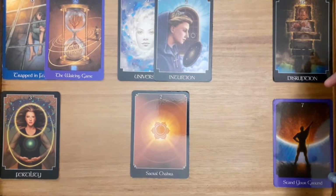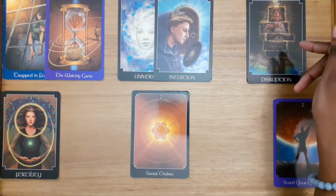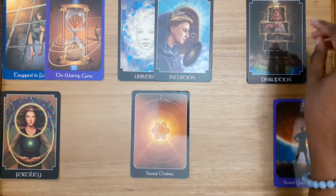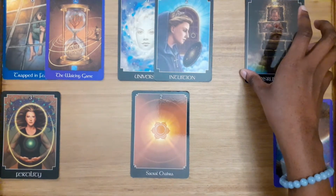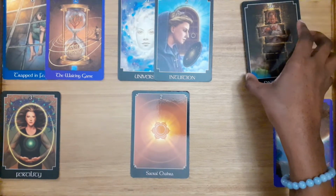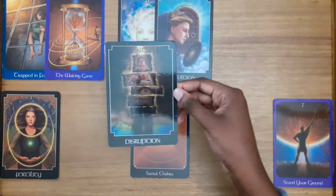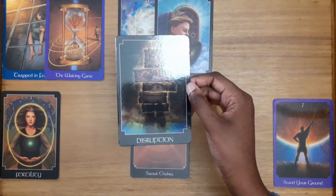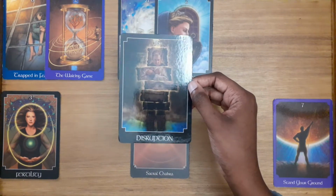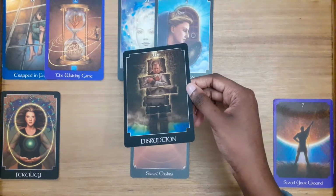For the weaknesses of this deck, we actually got the Tower, Disruption. So I don't think this would be the kind of deck that people will go to when they are in the thick of a bad situation. If you're having some sort of tower moment, then this deck might not be it. I feel like this isn't the end-all, be-all of this card in this position, but for some people it could just make it worse, because you may not be in the mental space to actually process the cards and the information that you see in this deck.